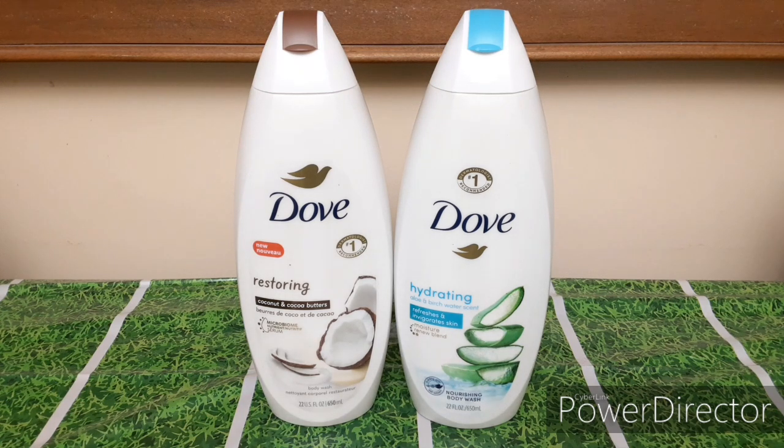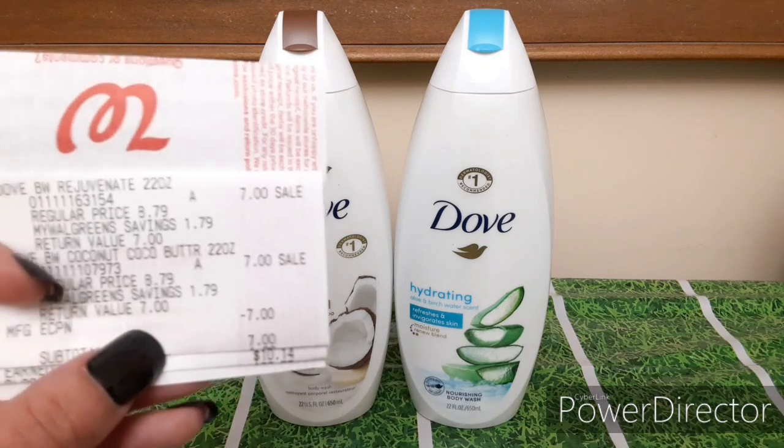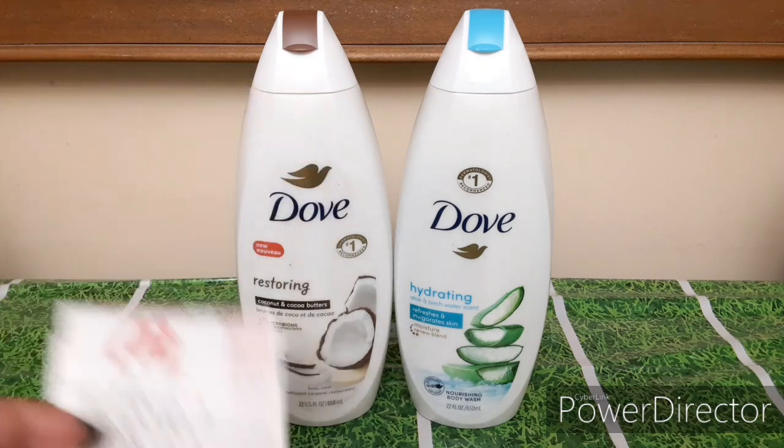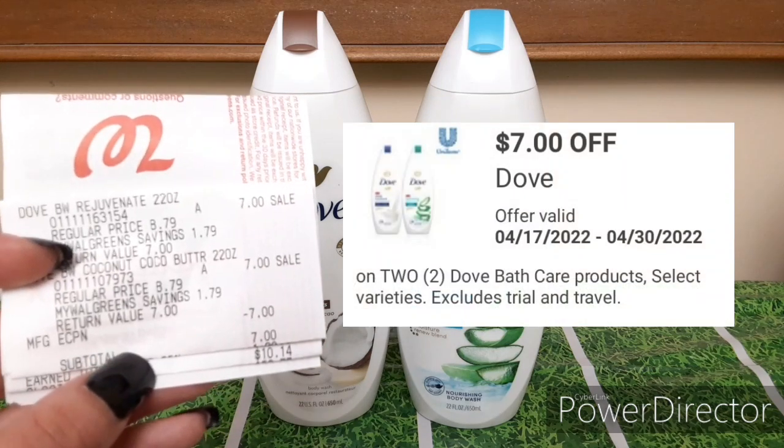And when you purchase 2, you get back a $4 register reward. So I wanted to go in and do this deal really quick and use that spend booster before it expired. So again, picking up 2, that puts you at $7. We have a $7 off 2 digital coupon for the Dove body washes, and I'll pop it up there on the screen so that y'all can see what it looks like.